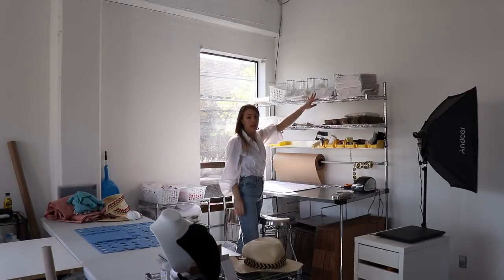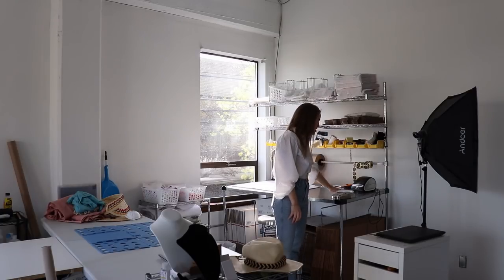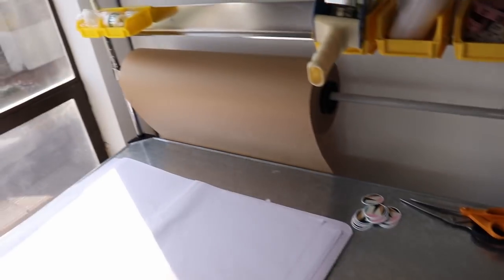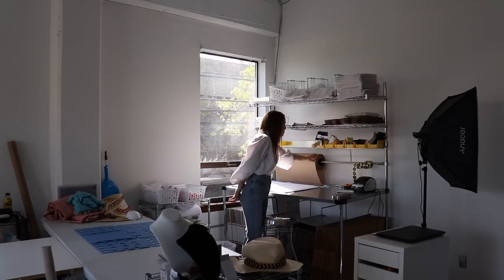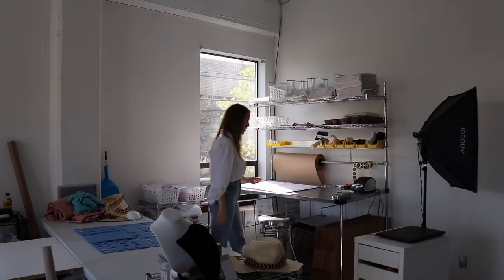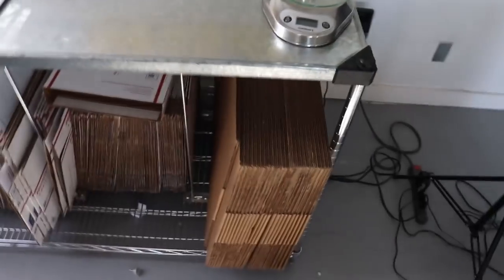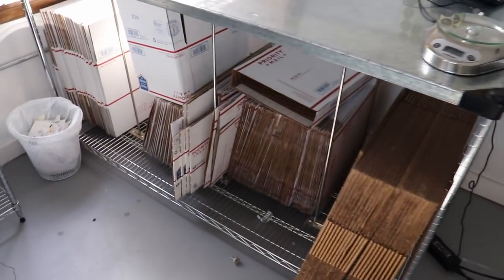And then we've got padded flat rate envelopes. We of course have our Dymo printer, our scale. We have a card reader, some scissors, my stickers, and tissue paper, and then also this brown paper, craft paper, that's really good for packing boxes. And then down below, we have all of our boxes. I like this setup. I think it's pretty good for our needs right now.